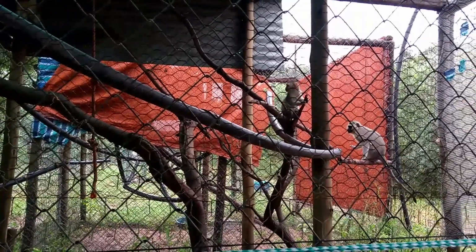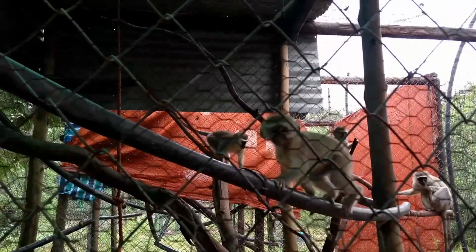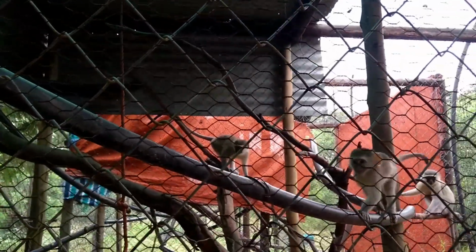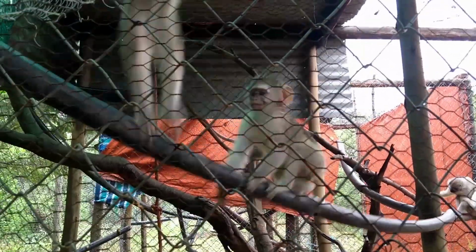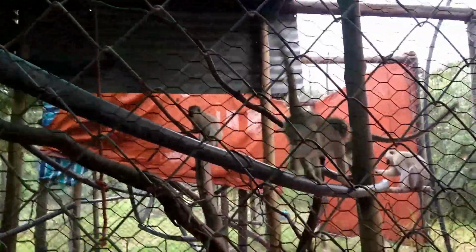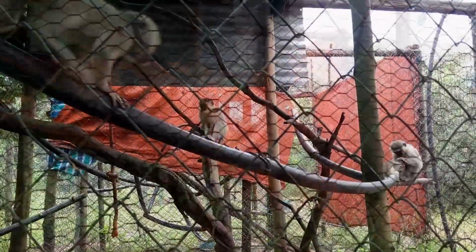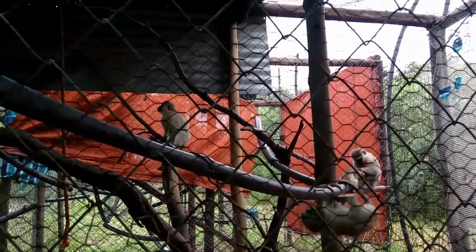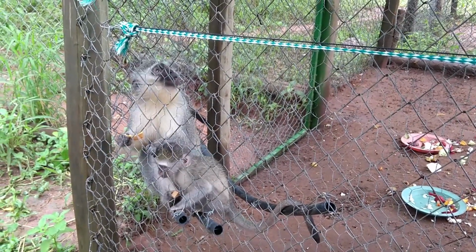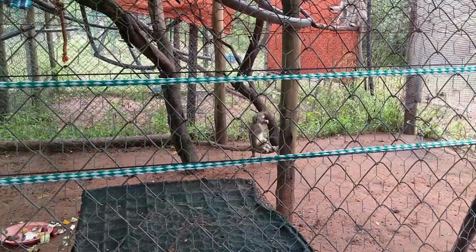There's Luca. Dobby come to check out what I'm doing. And Carla too. That's Luca grooming Carla. Dobby being his usual independent self. It's Carla sat by Luca. Dobby found something tasty to eat.